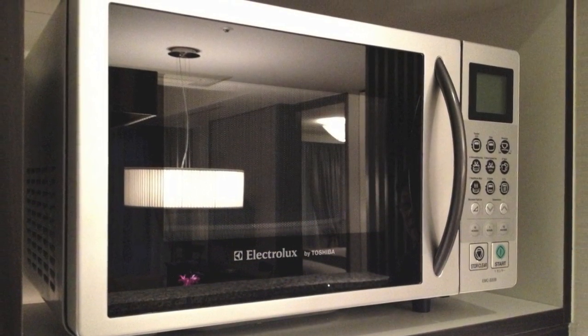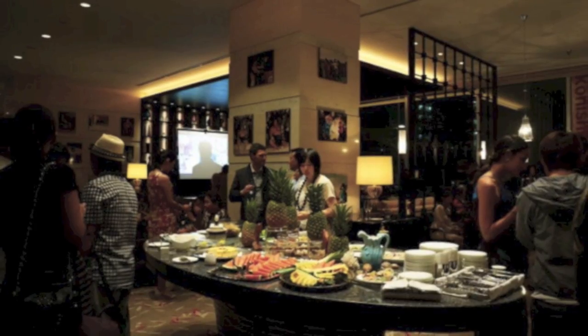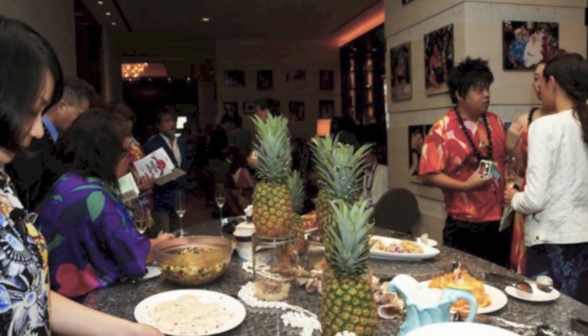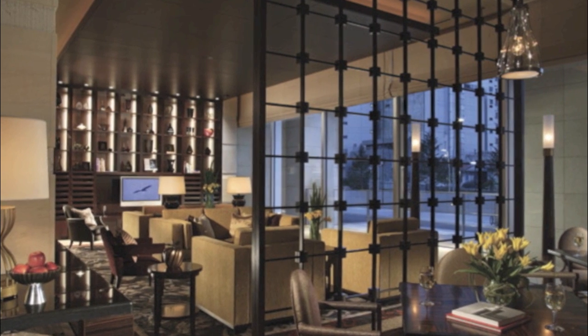Now, do you have any restaurants in the Oakwood itself? No, unfortunately, we don't. We just have a lounge, and we offer daily continental-style breakfast. The lounge is very spacious, so we have the ability and opportunity to have events here.